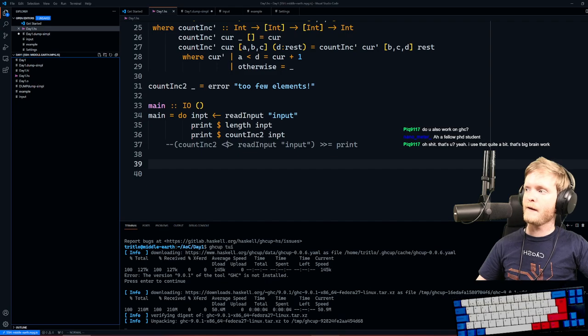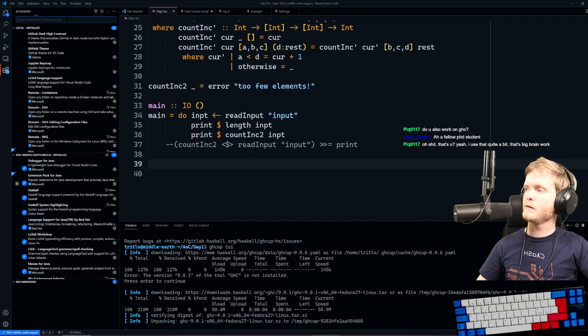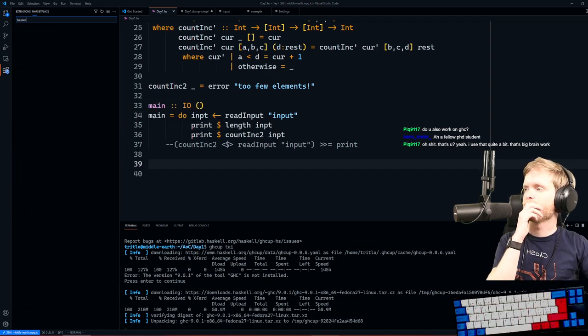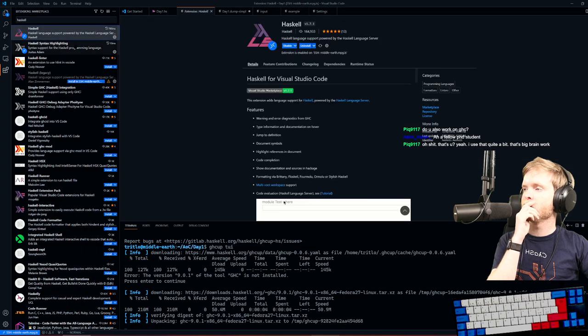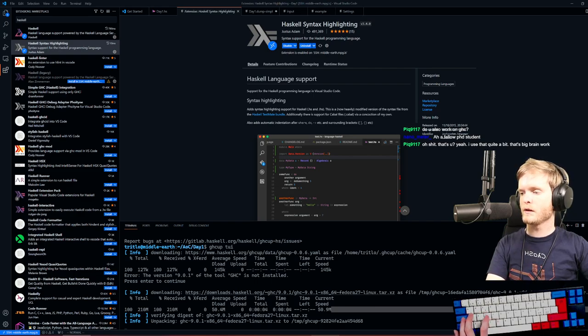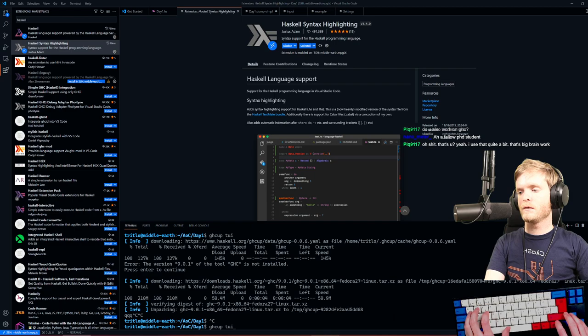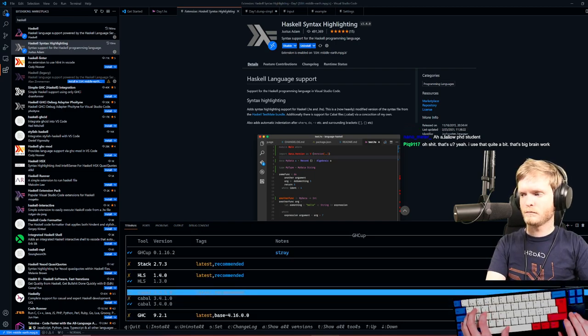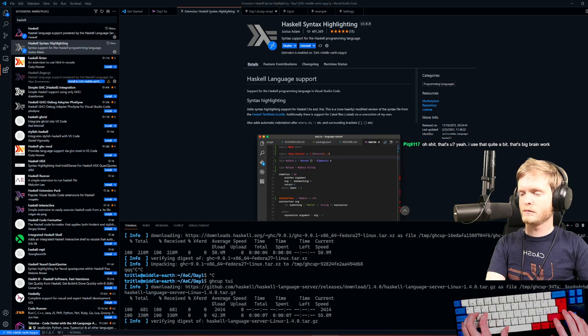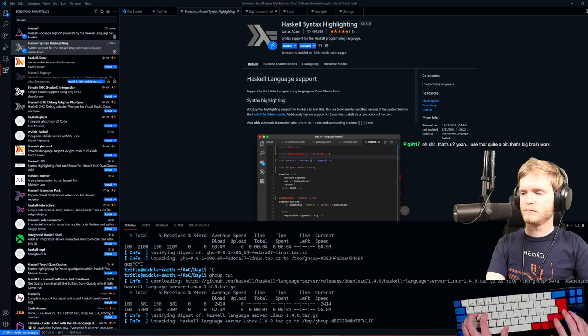But if you have it installed and then you have Haskell language, so okay, I have it installed. I think it's just because I don't have the Haskell language server for the right version. All right, I will install this one and we'll see if it works, but yeah. Wow. Okay.